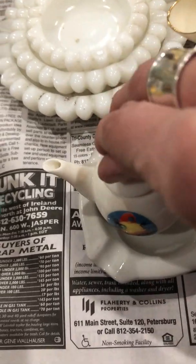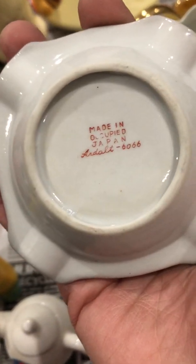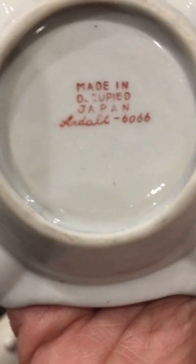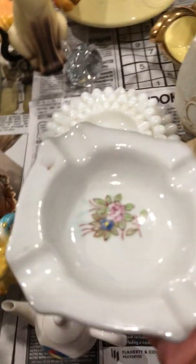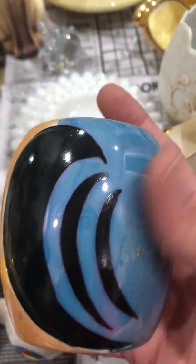No markings on it. I didn't know I was getting this little ashtray here. I'm assuming this is an ashtray. Cute little floral print here. Markings on the back. Made in Occupied Japan. And then Ardalt 6066. I'm going to look up these items and see what their value might be.